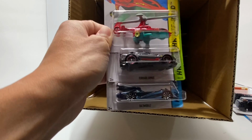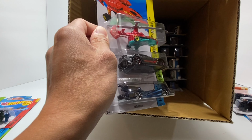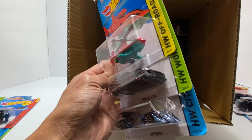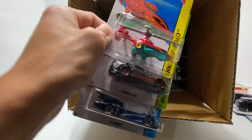I mean, that's just a nice cast in general, and someday, right, we hope that Hot Wheels and Ferrari can figure out what they're doing. They can come back and we can get more releases of this cast. But man, that is a stunner.